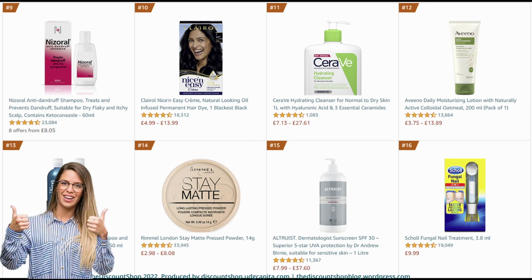Number 14. Rimmel London Stay Matte Pressed Powder, 14g. It is rated 4.6 out of 5 stars with a total review of 33,945. And it costs from £2.98 to £8.08.